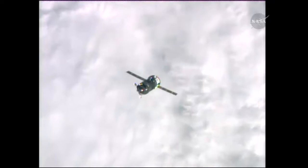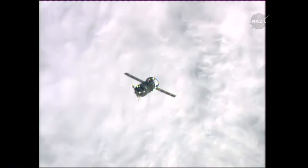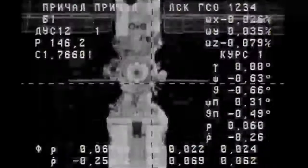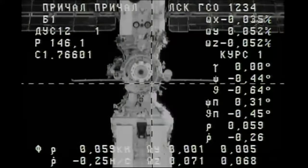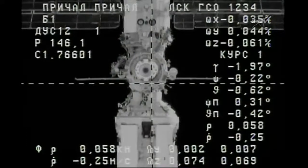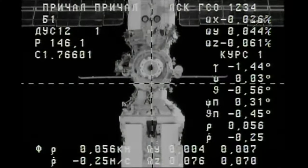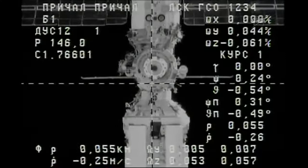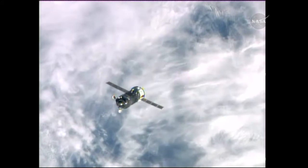The Progress 55 that is on approach for docking to the station will remain linked up to the Pirs docking compartment until July 22nd, when it is scheduled to depart. The other Progress that resides at the International Space Station, the ISS Progress 53 spacecraft, is mated to the aft end of the Zvezda service module. It will undock on April 23rd for a 2-day back-away free flight and then a reapproach for a redocking to the aft end of Zvezda on April 25th to test out some upgraded software modifications made to the core's rendezvous system on that vehicle.